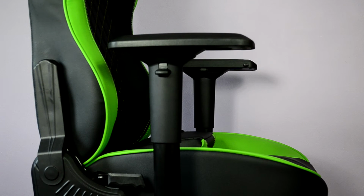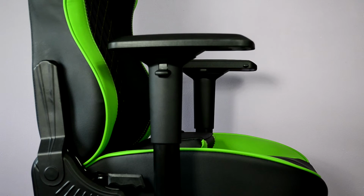The armrests, as we can see, feature a few different buttons which allow them to be raised up and down, and you can even move the part that your arm is going to rest on, either left and right or forwards and backwards, as there are 2 more buttons on the other side that you just can't currently see from this angle.